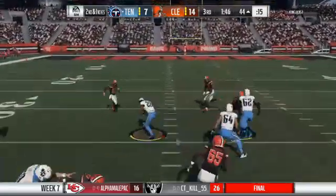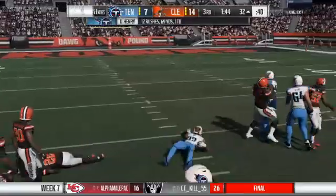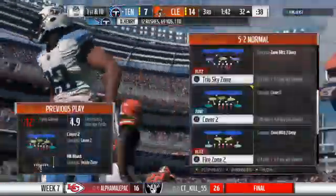Again, it's Henry. Oh, bowls right over him. First down, Titans, gain of 12.